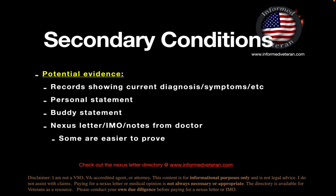So we certainly want to have our medical records that are showing our current diagnosis. We want to be able to show the symptoms for that new condition that we're connecting. And we want to be able to show those symptoms so that the rater can rate us properly, so that we're not going back and doing this all over again. So it's very important to read 38 CFR and know what it says about the condition and what the rating criteria is, so that you're giving the information that is appropriate for the rater to see. So you want those medical records showing those things.